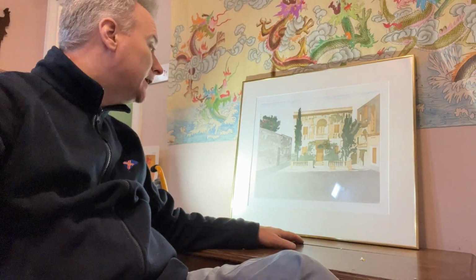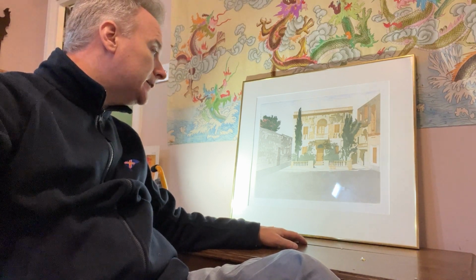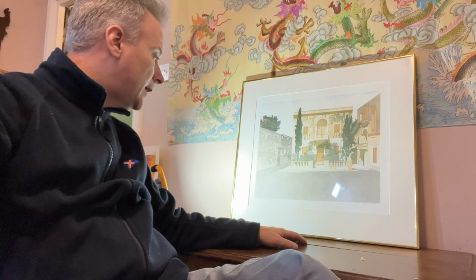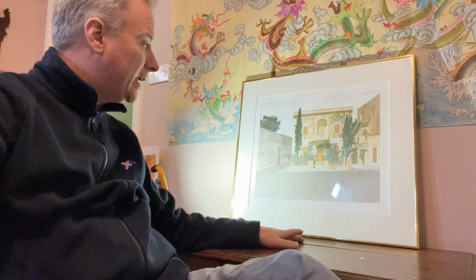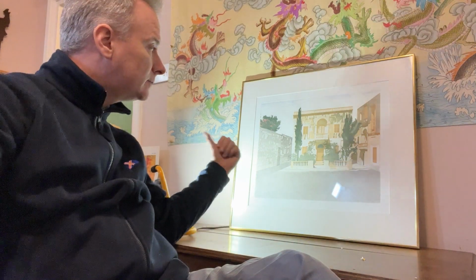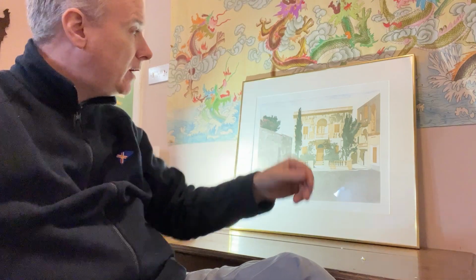Hello, we're in England and we're going to discuss this Maltese print. This is yet another item with dual nationality. It is a British artist called Aileen Kennedy. It is a Maltese subject. So this is near the Esplanade in Mdina in Malta. On the left you have Maltese Mdina. On the right you have the view over to Harley towards Valletta, towards the sea.